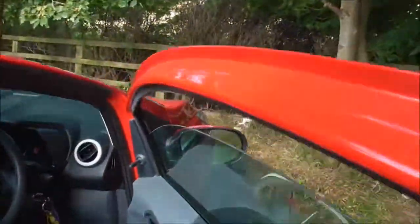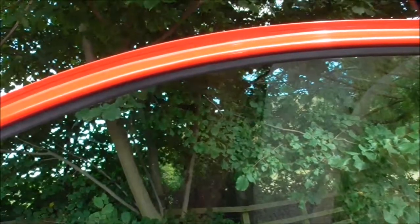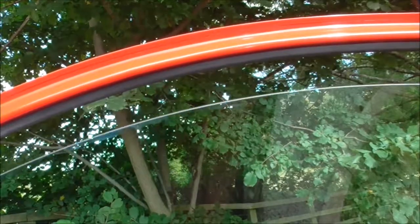It's left a little bit of a greasy stain, but the next time that I close the window, that's going to actually distribute that onto the rubber seal on the outside. And just do it 2 or 3 times, and that rubber seal should not come off again.